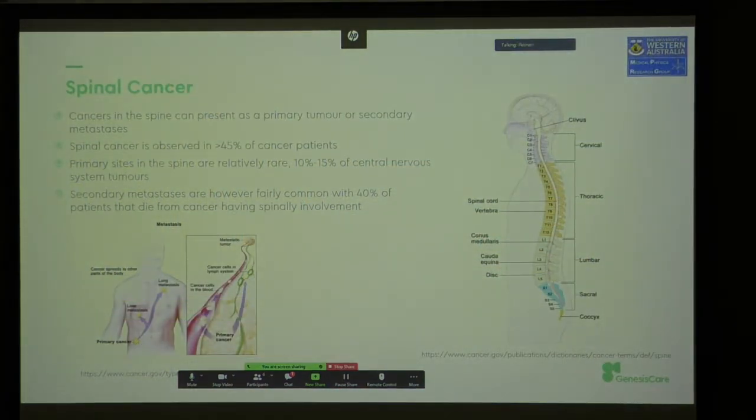So spinal cancer basically comes in two forms, a rare and more common form. The rarer case is primary cancer. Primary spinal cancer is pretty rare. It's about 10 to 15% of central nervous system tumours, which are only 1 to 2% of all tumours themselves. Secondary metastases, however, are a lot more common.